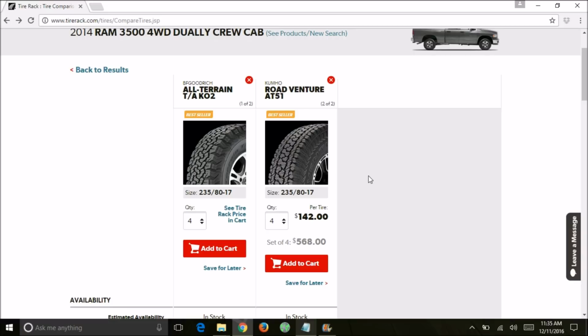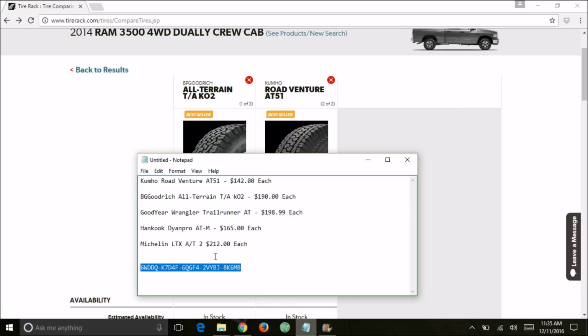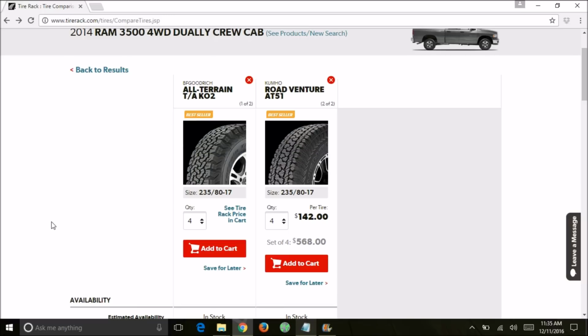I would have liked to honestly purchase the BF Goodrich tires, because I have wanted a pair for a while. But when looking at the difference in the tread pattern and really doing a comparison, if I was to get the BF Goodrich tires, they're $190 apiece. So $190, I need 6 of them. That's $1,140 versus $142 times 6, $850.